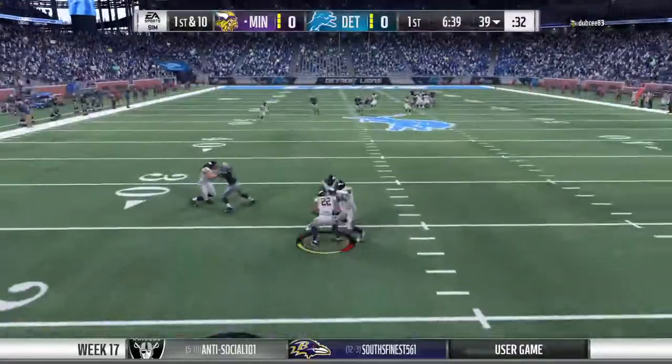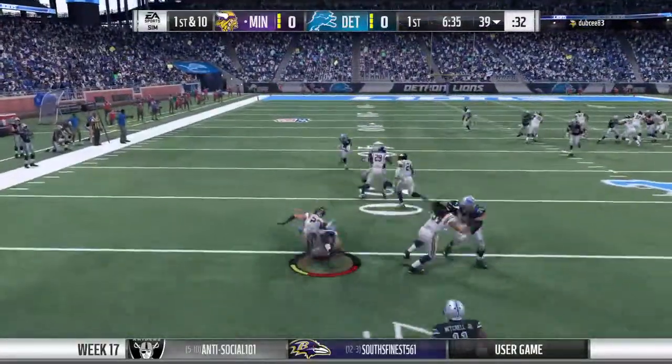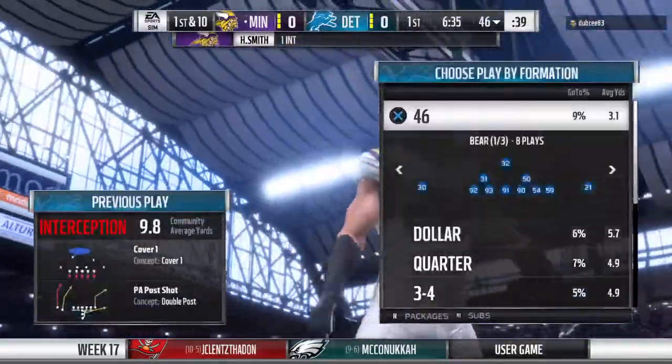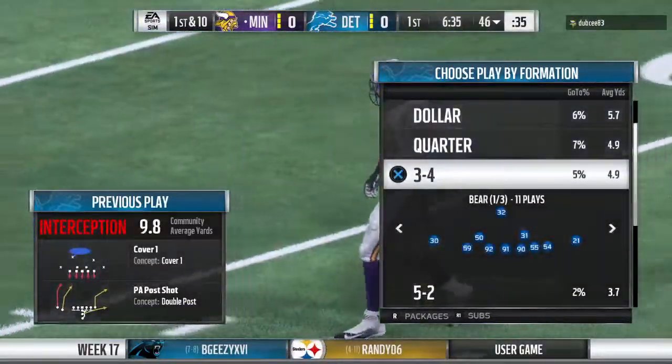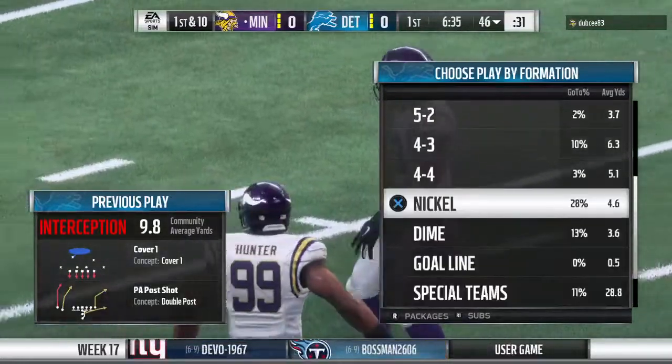Into heavy traffic, and it's intercepted. Picked off by Harrison Smith. And he'll take this back all the way up past the 45-yard line. Week after week, we're seeing plays like this from him. And I think he's in line, we've discussed it before, for NFL Defensive Player of the Year.